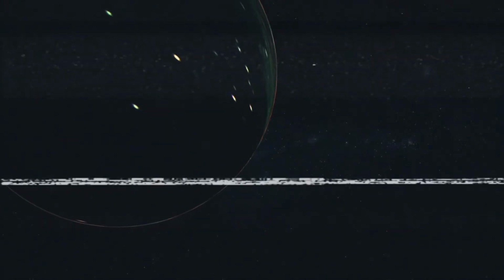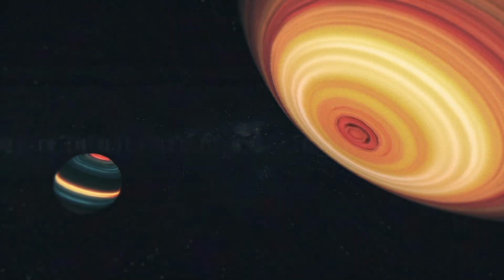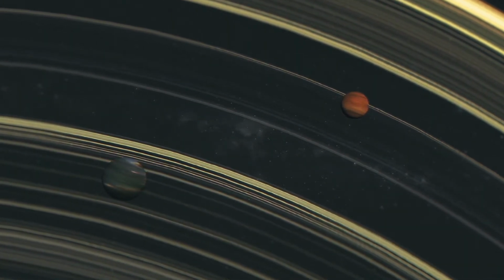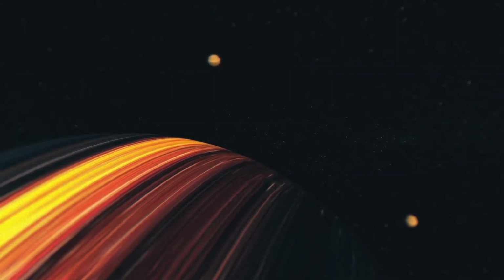Why does that happen? When something spins, like a planet as it rotates, things on the outer edge have to move faster than things on the inside to keep up. This is true for anything that spins, like a wheel, a DVD, or a fan. Things along the edge have to travel the farthest and fastest.